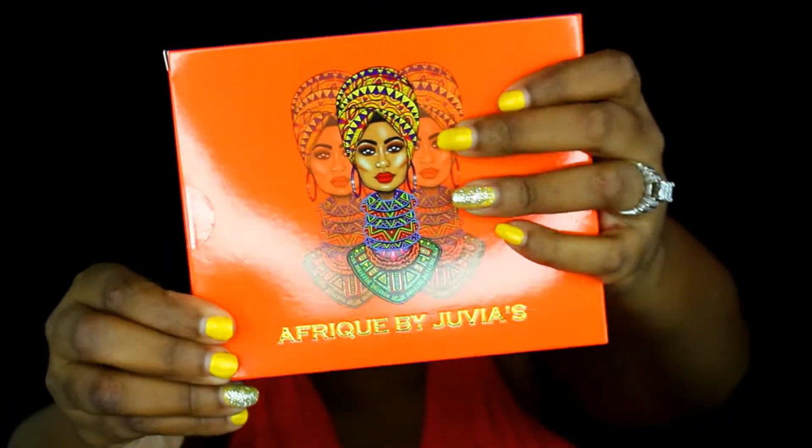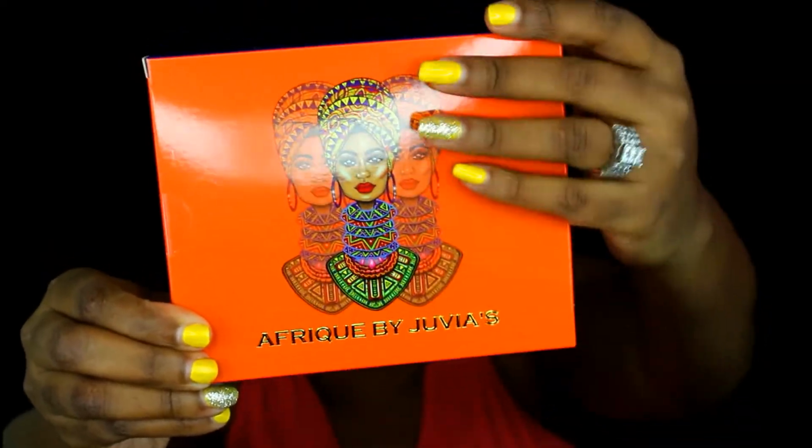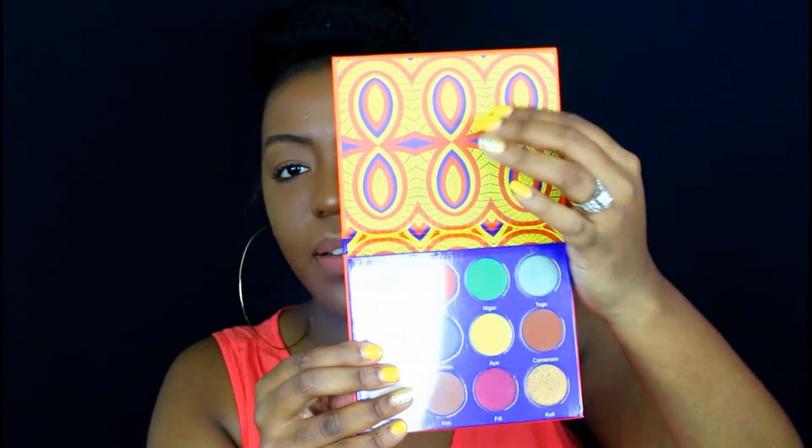Look at this packaging. I just think this is just beautiful. Beautiful, beautiful, beautiful. So let me just open this. Yeah, and this is the palette. Very, very beautiful. The sister on the cover is always like slayed. All right, I just wish it had a mirror right here. You know how I feel about that, y'all, but no biggie.